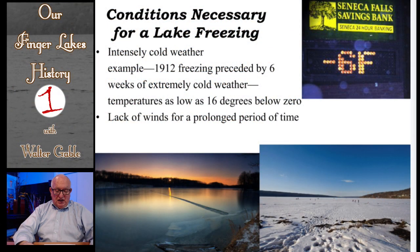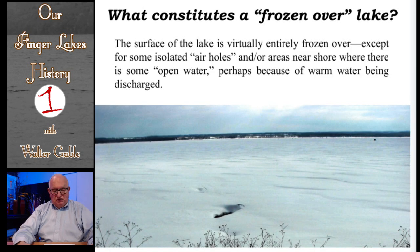In this visual, I just emphasized the key points for freezing over of Cayuga or Seneca Lake: intensely cold weather and lack of winds for a prolonged period of time. Now, when we talk about a frozen over lake, there may well be some air holes, such as the one that is shown in this visual, in what we would otherwise easily consider a lake frozen over.